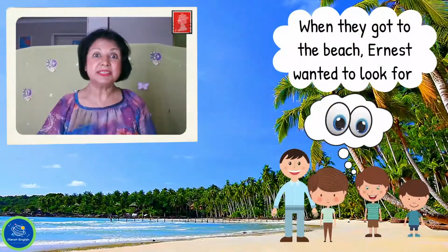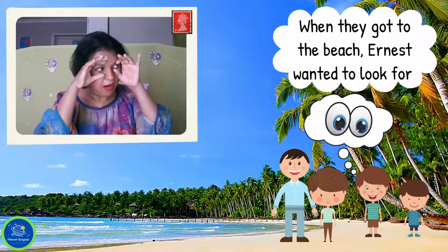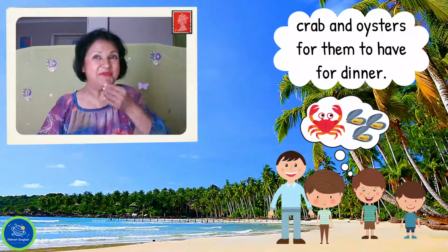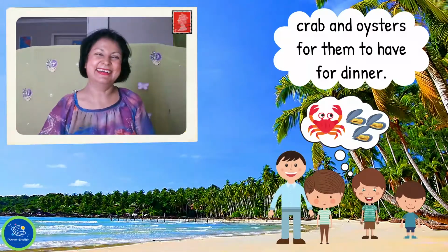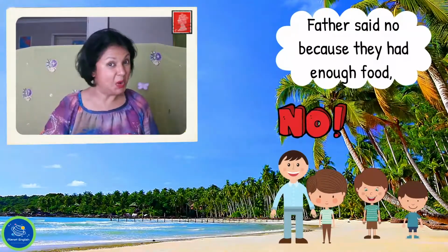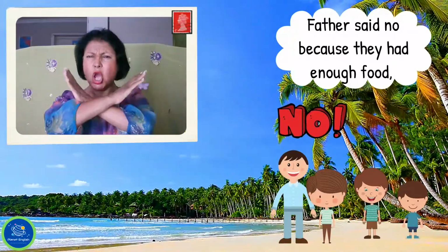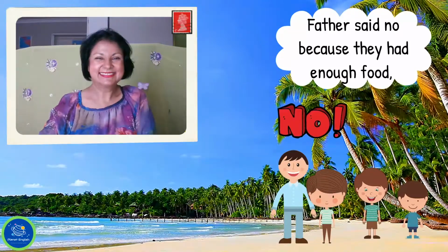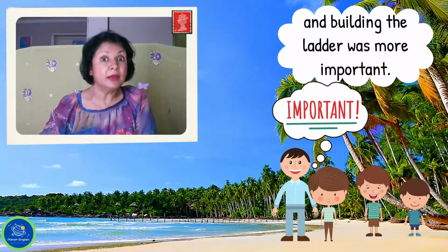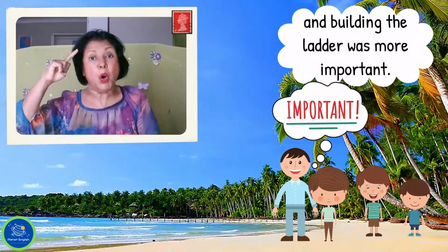When they got to the beach, Ernest wanted to look for crab and oysters for them to have for dinner. Father said no because they had enough food. And building the ladder was more important.